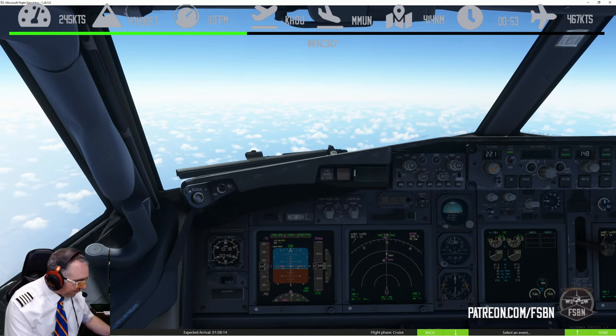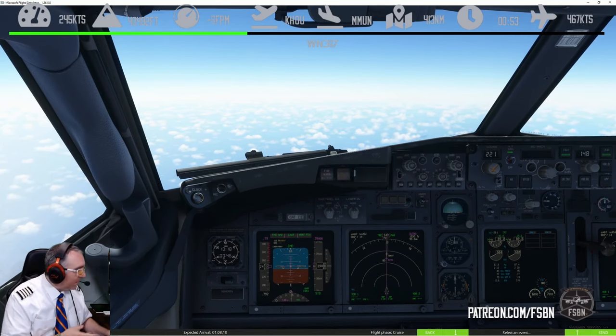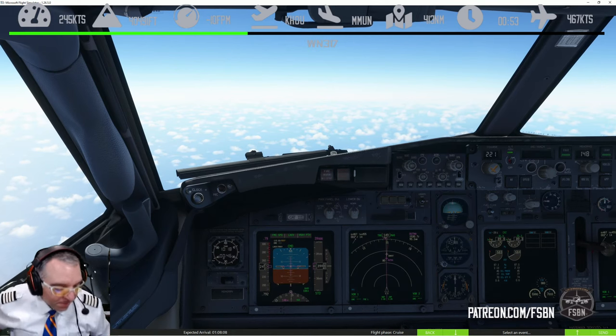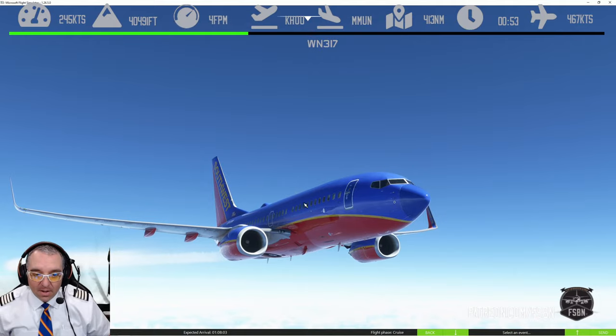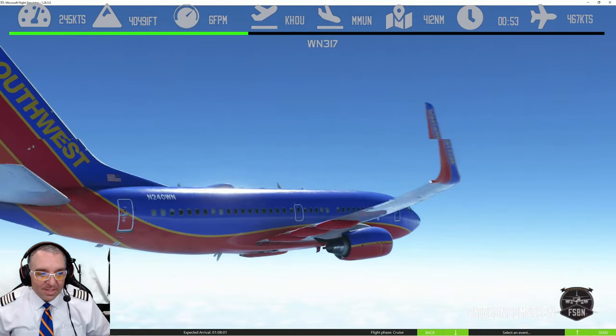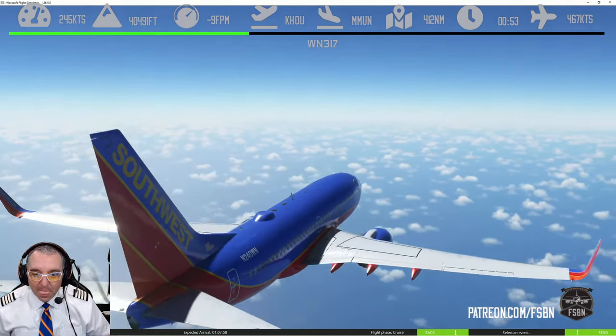All right, here we go. My 737 is all goofy. All right, let's take a look at this thing. Let's go outside the airplane, to the back of the aircraft here. Okay, you see this big old rudder? This big old barn door here.